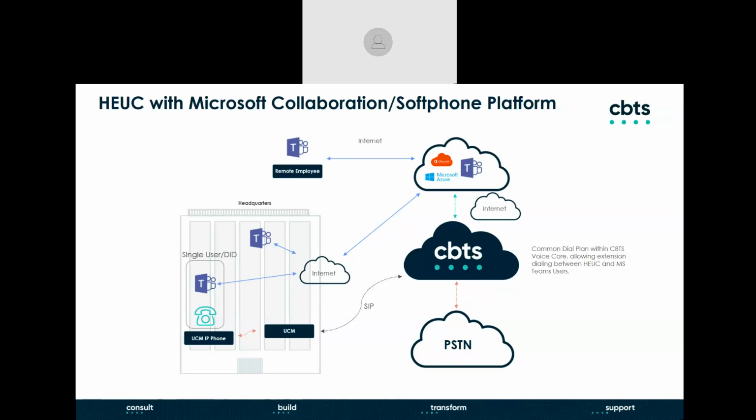So with that said, that was a brief overview of the Cisco and CBTS response on how you can improve your end users' collaboration tools and how they operate with the PSTN.